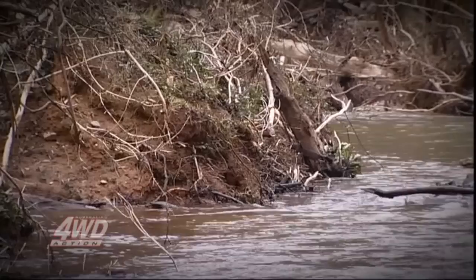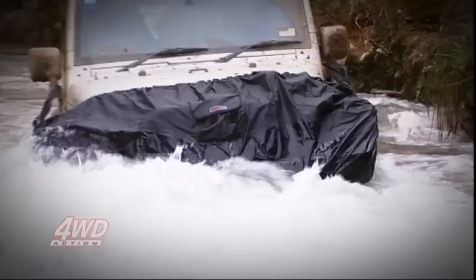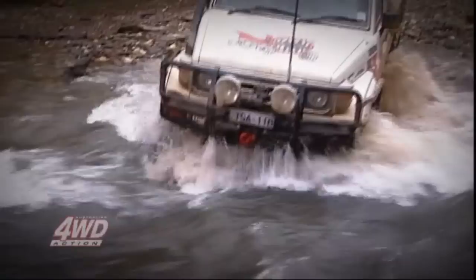You can tell the extra height in Terry's Jeep, that extra 50 mil from the coil suspension. It just made all the difference. Not just on the river crossings, but on clearance everywhere too. Mr. Smooth was just slipping over the top of things that, quite frankly, I was scraping over. Go the old Toyota.